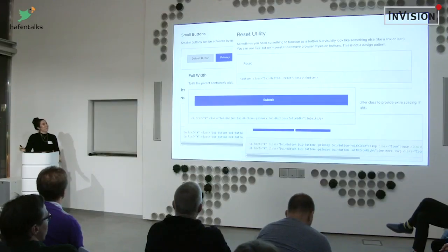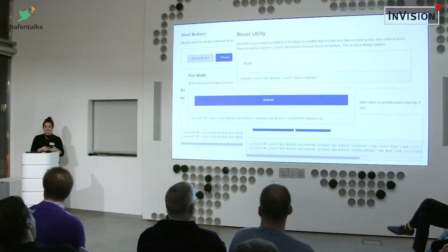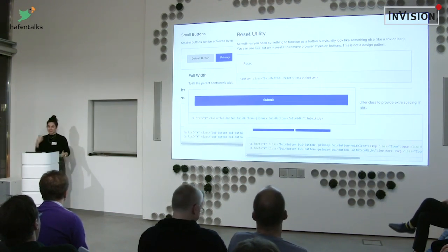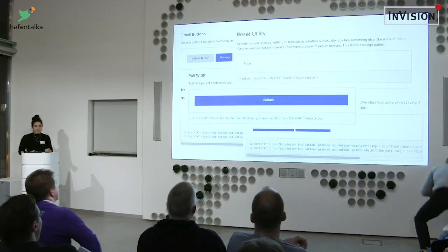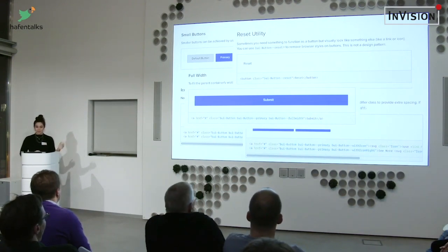So, you have to think about all the utilities for all these buttons, all those use cases, and then describe when to use a link over a button. That's a big part of accessibility that people sometimes just gloss over. When to get the desired styles, all these things, like when and where do you use these types of buttons?